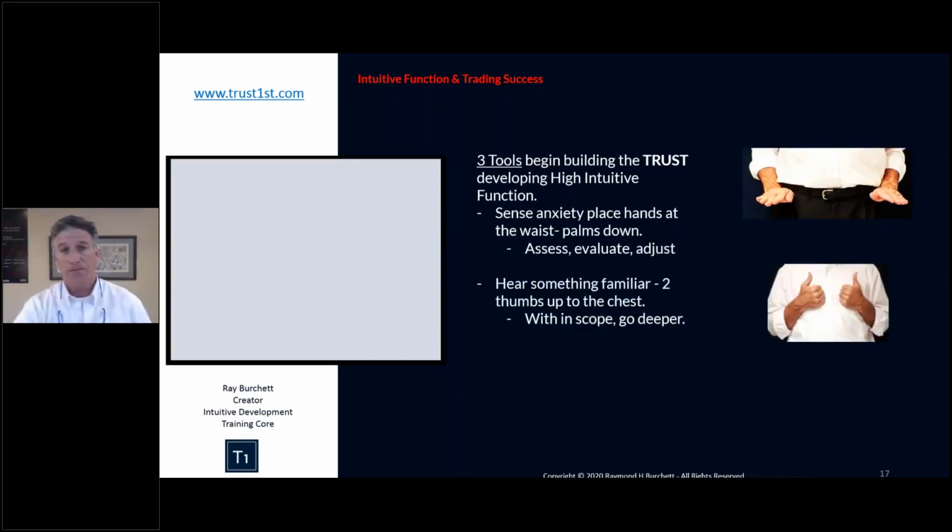Second tool. Here's something familiar. The way we're wired, we hear something familiar, again, hey, I know that, been there, done that. Completely missed the boat to go to that deeper place of understanding for what we believe we already know. That's how we gain advantage.